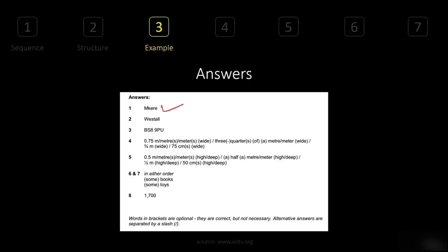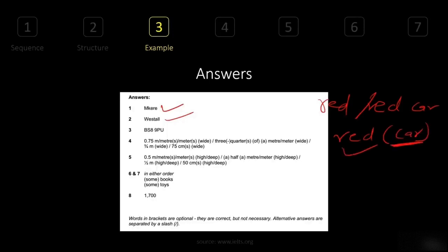If you have written the first answer as Mkere, M-K-E-R-E, it's correct. Second one is Westall. Third one is BS8, 9PU. Fourth one is 0.75 meter or meters or any of these spellings. See, let me tell you one thing. If in any practice book they have mentioned brackets and slashes, the meaning of it is, slash means this could be an alternate answer. For example, if I write here red or red car, both are correct. If in the book I can see red car in brackets, that means I can include it or exclude it. Both are correct as well, right? So if you have written 0.75 meter, it's correct. Next one is 0.5 meter, it's correct.